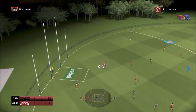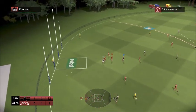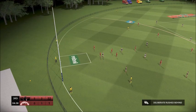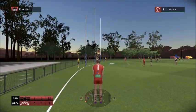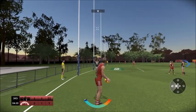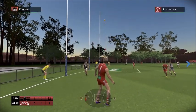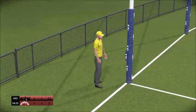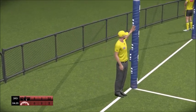Goes long. No one can mark. McPherson, he's kicked it the wrong way. Deliberate. A few people letting the umpire know what they think of that to inject some life into this contest. To open their account, is it there? The equivalent of dropping a dolly of a catch in cricket, no good.